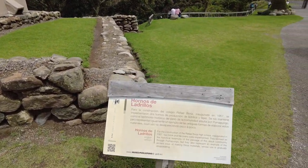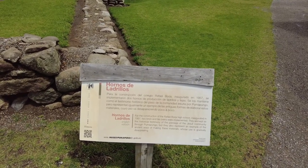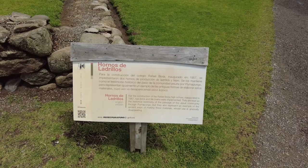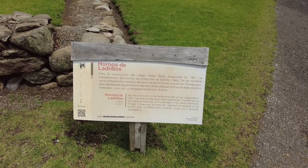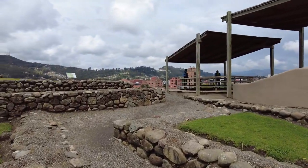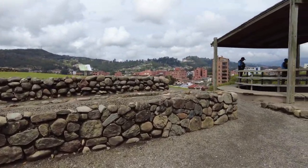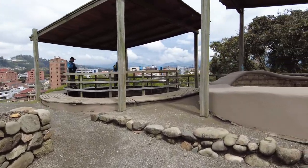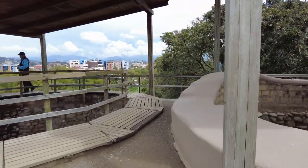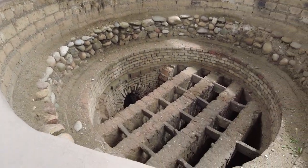For the construction of Rafael Borja High School, inaugurated in 1957, two brick and tile ovens were implemented, kept as a historical testimony. Passage of the Jesuit community through Pumapungo. And here they are right here. We can go up and take a look real quick. So it's not all ancient ruins here. This is the Jesuit community. That's like 1600s. Ooh, pretty cool. Check it out.